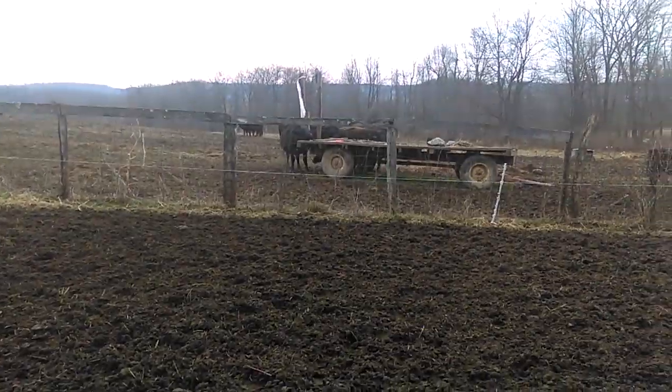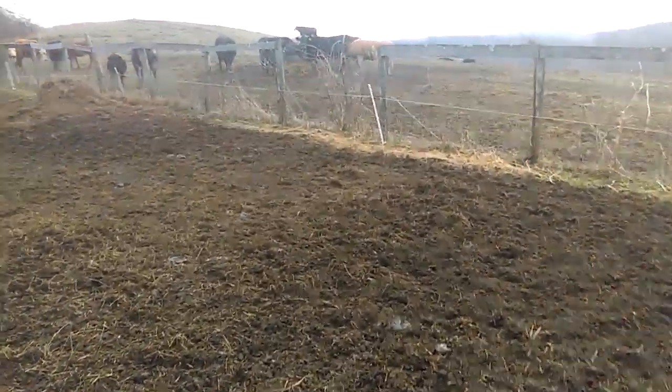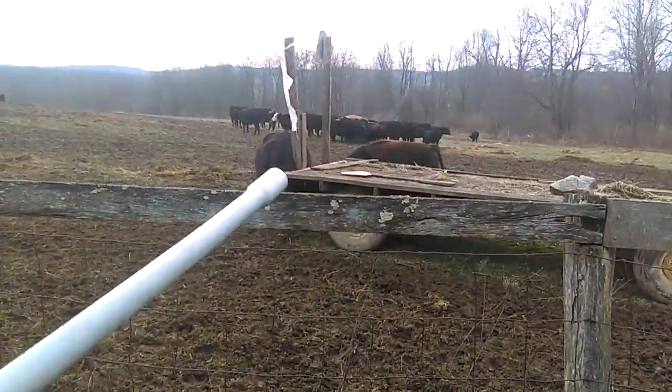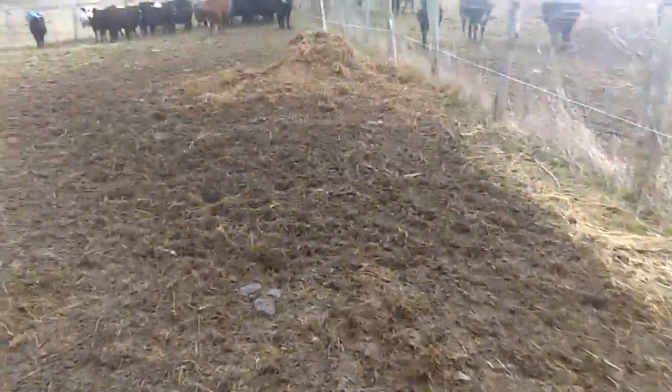We got all the cows right out here. You can't see them all, but there's a few up here. We got a feeder down here and a feeder set up right there. So they're either eating or over here visiting their kid, their calf.